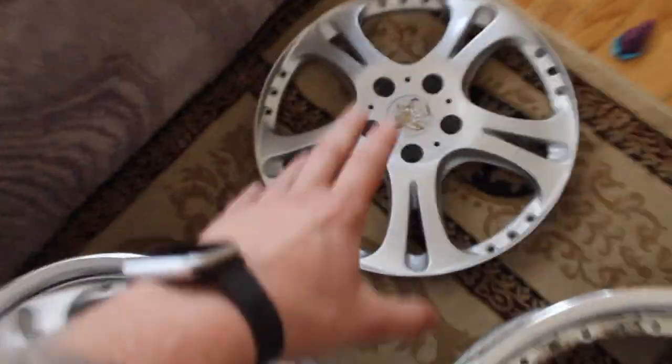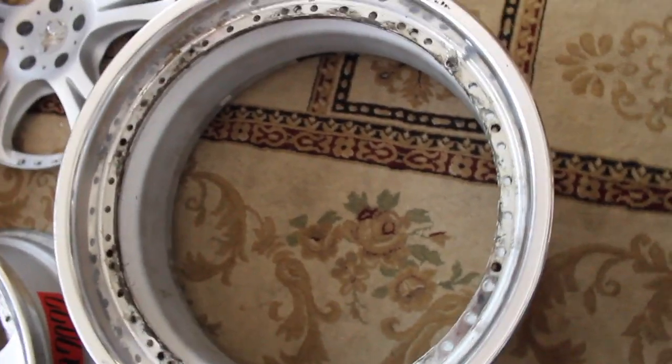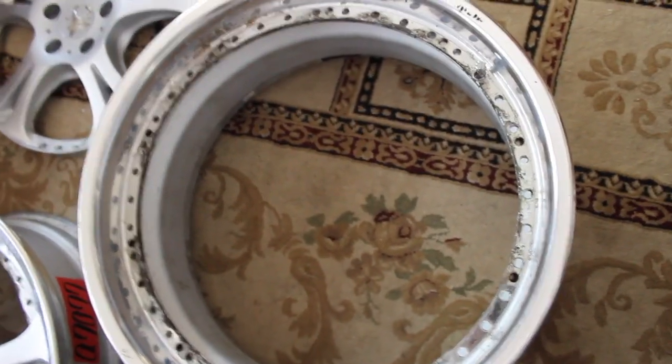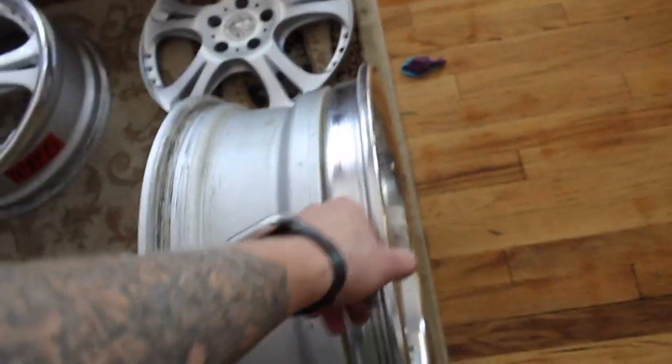If you know what a 3-piece wheel is, you have your face, which is right there, that comes right out of here. This is a face mount, a front mounted face, which means it sits in the front, not behind the lip, but that's for another in-depth video. And then you have your lip and then your barrel, making 3 pieces, so it's a 3-piece wheel. But I'm taking these apart.